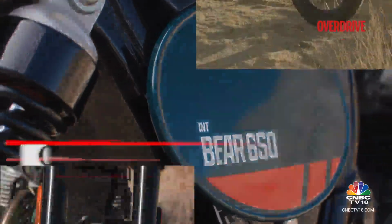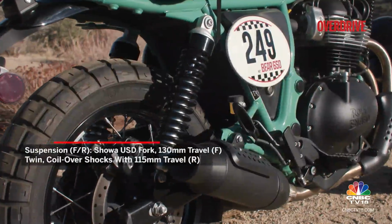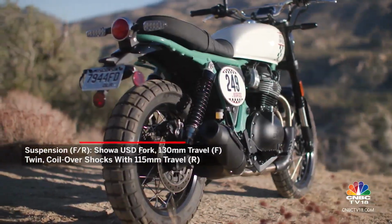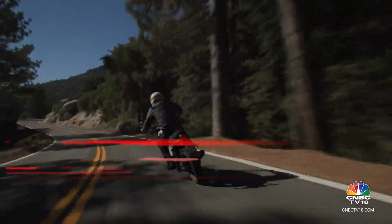The Bear 650 sports upside-down Showa forks, similar to the Shotgun 650 but with longer inner tubes. At the rear, you've got conventional Showa shocks, none of that gas-charged business from the Interceptor, allowing 130mm and 115mm of travel front and rear, respectively.